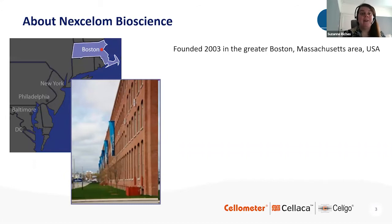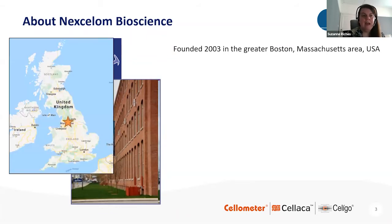Okay, so Nexcelom, as a company, we were founded in 2003 in Boston in the USA. Our headquarters is in this converted red brick mill building that you can see here. That's where all of our manufacturing development goes on. Our European base is in Manchester, that's where I am, and we work really closely with Immuno Diagnostic in Finland as well.